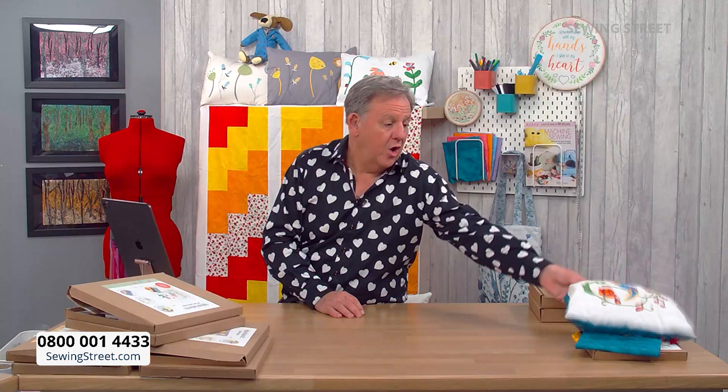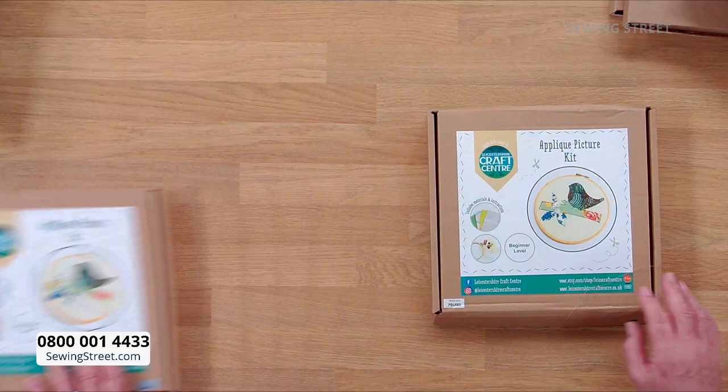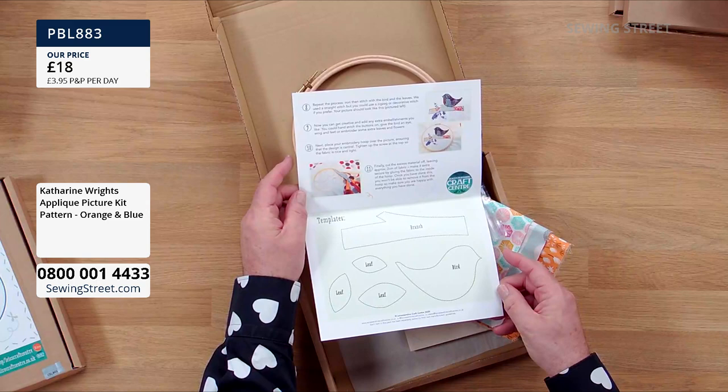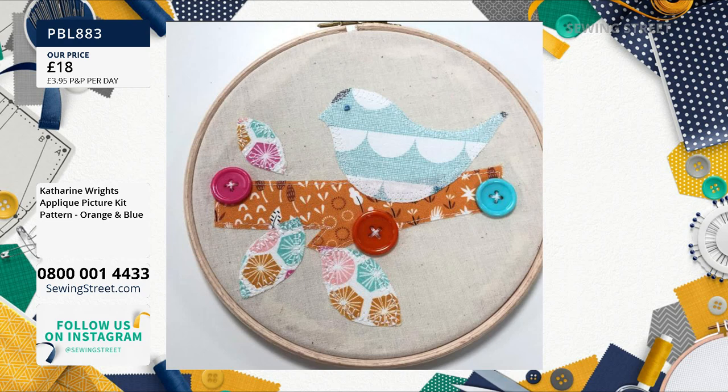And then very, very quickly, if you've got somebody who just wants to start sewing or have a go at this, these are fantastic. This is called your Applique Picture Kit. Now, what number are you going to put in first? This one first. This is orange blue, so you get the hoop, the calico, the buttons, the fabric, the instructions, the bonder web, and your templates. Everything in there for £18 on the dot. That's that one, and that makes that one. Good if you're a beginner. And then the other one.